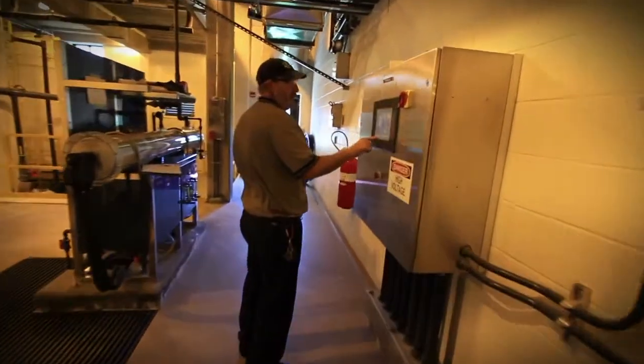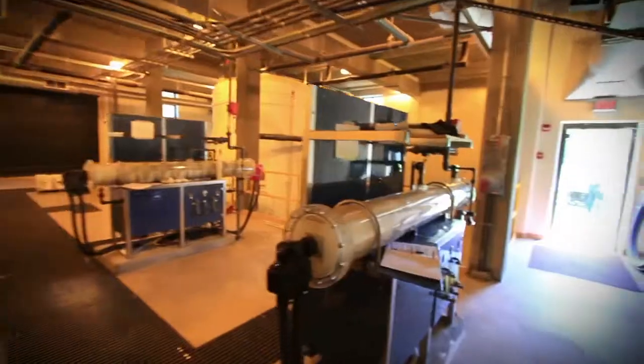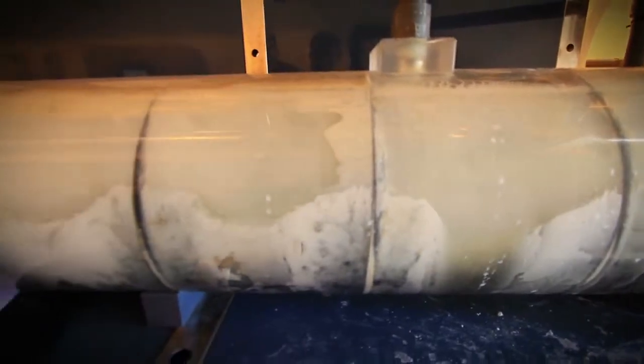The final step at Prairie-Sburg is disinfection. Beaufort-Jasper Water Authority produces its own chlorine solution on site for disinfection. It is introduced to the water after filtration and before it is pumped out into the distribution system.